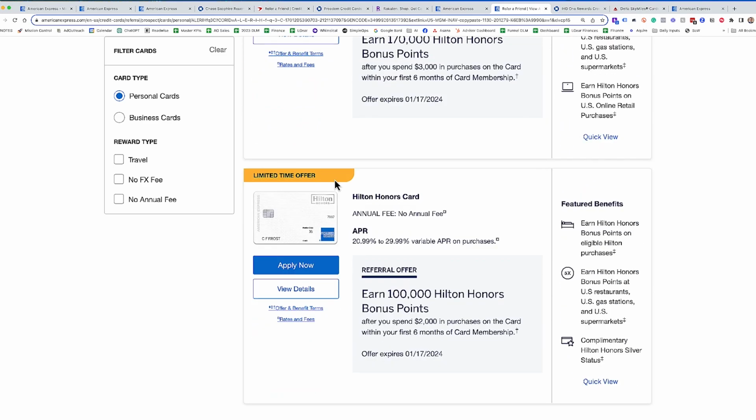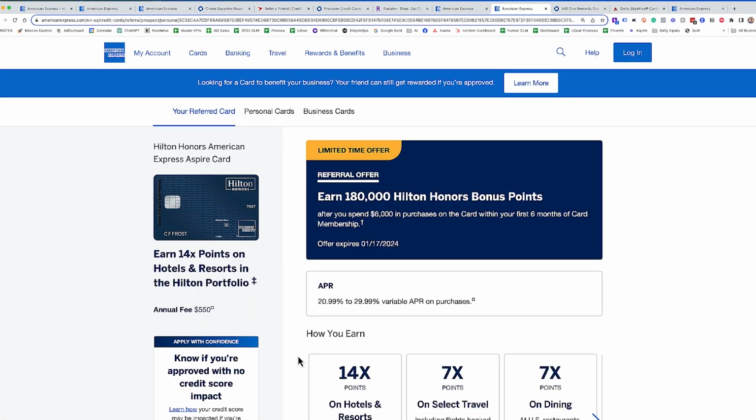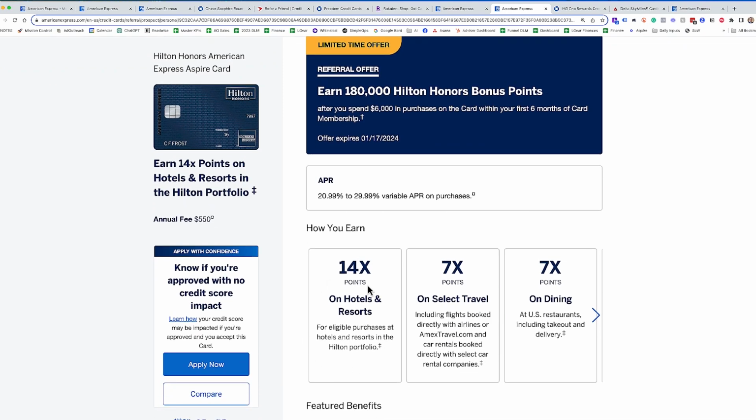Now, the Hilton Honors Aspire card, which is the one that I have, gives you a whopping 14 times points on hotels and resorts booked with this card at Hilton, 7 times on travel, 7 times on dining, and 3 times for every dollar spent. Now, you might be looking at that and say, wow, that seems like the best card that you've shown so far, and it is a really strong card.